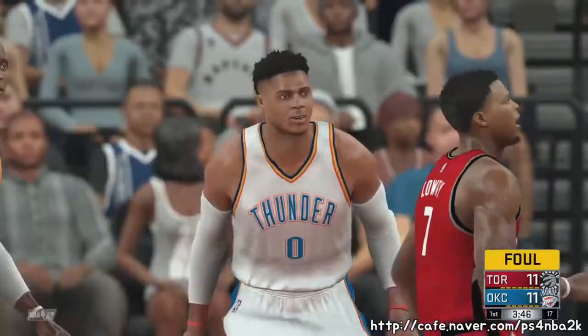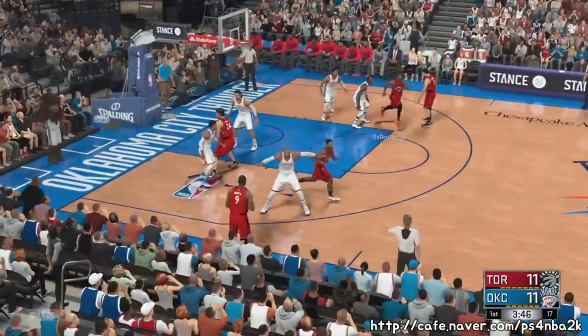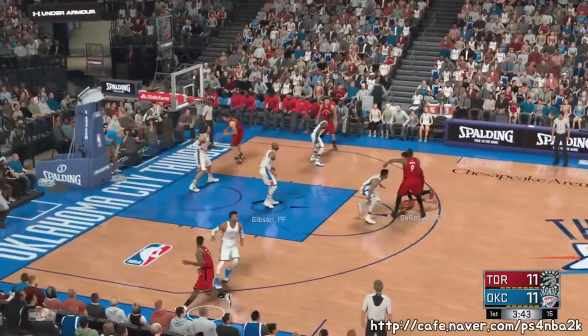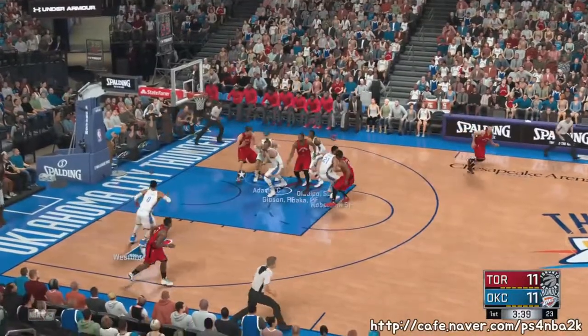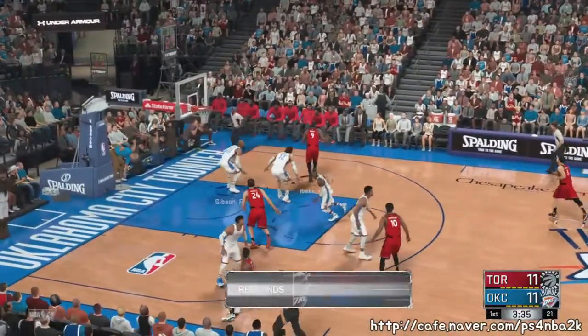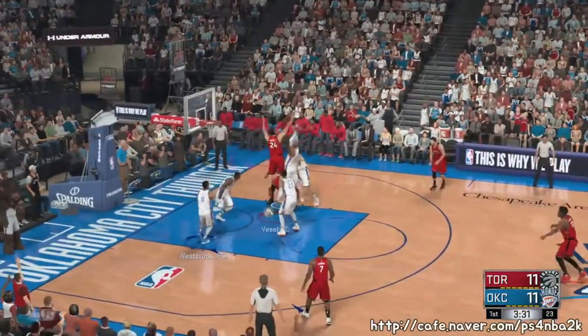Lowry drives in, and the foul called on Russell Westbrook. That's foul number 2 for him. Ouch. That's his second foul this quarter. Could buy him some time on the pine. DeRozan passes to Ibaka, and Gibson sends it down. And already they've staked out a noticeable advantage in terms of aggression and controlling the backcourt.